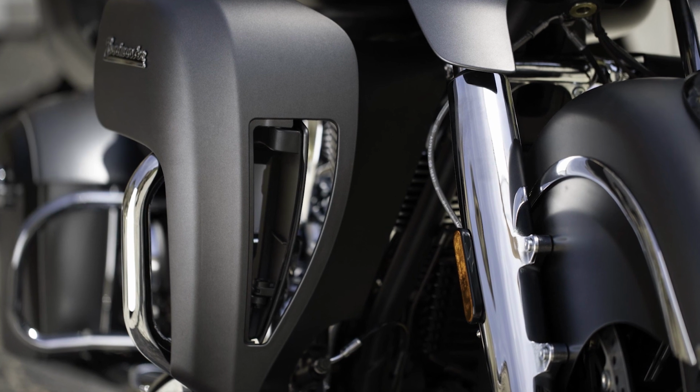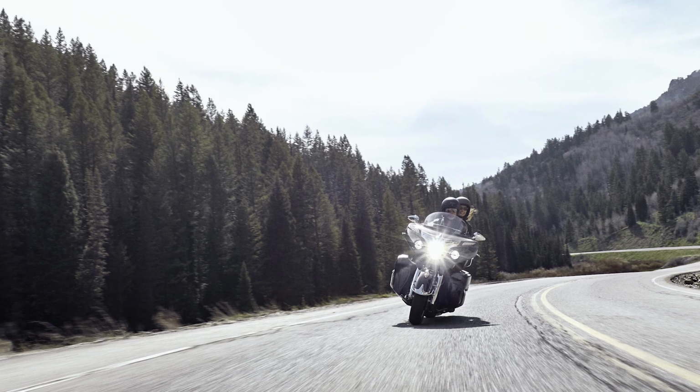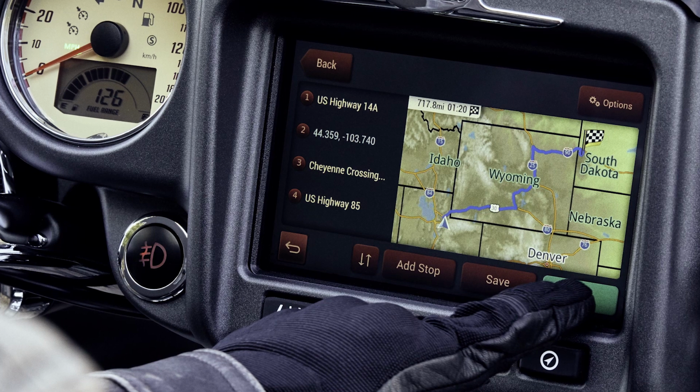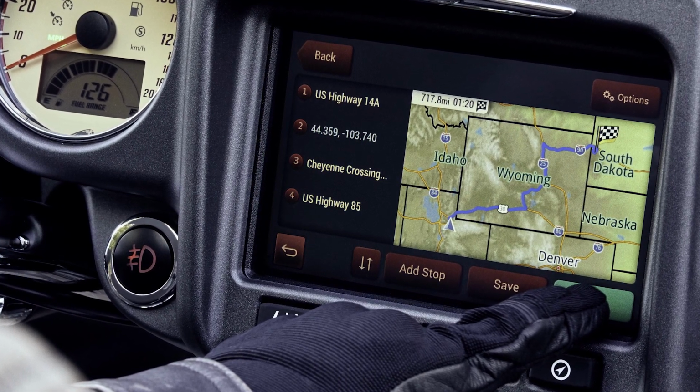Finally, the 2019 Roadmaster gets a redesigned lower fairing panel, with updated air vents to allow for improved airflow. Also updated is the Ride Command system, with enhanced audio with separate speakers for high, mid and low frequencies.